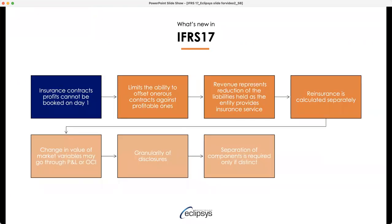For starters, with the new standard, insurance contracts profits cannot be booked on day one. Currently, insurers recognize profits inconsistently over time, which can vary significantly. Some insurers recognize this profit immediately at the start of an insurance contract. Some recognize it when the contract terminates, and some recognize it over the duration of the contract.